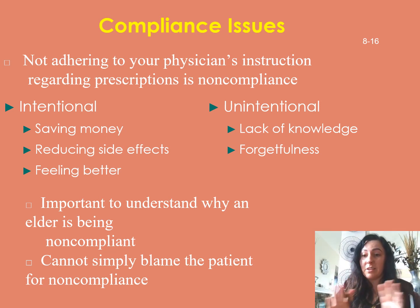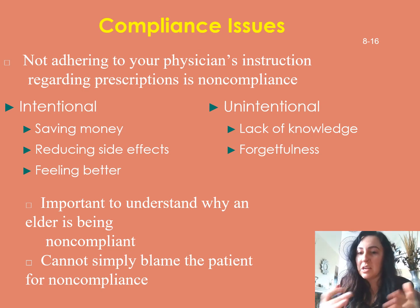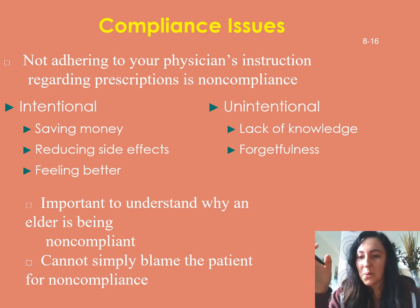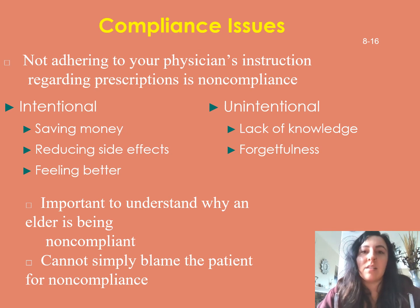I don't want to say you should not comply with the doctor's orders, but you should always at least educate yourself before you do anything, and probably tell the doctor you're not going to do what they're saying, so at least they know what's going on with you if something happens. But anyway, not complying with your physician's instructions regarding prescriptions is called non-compliance.